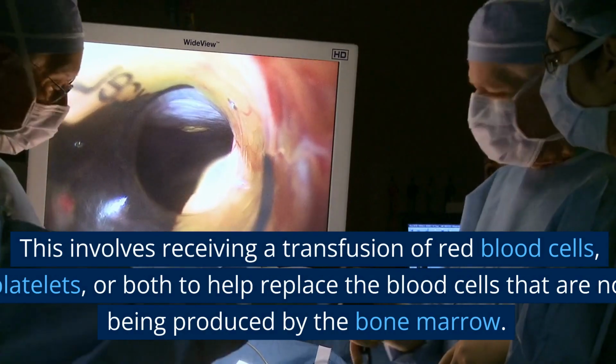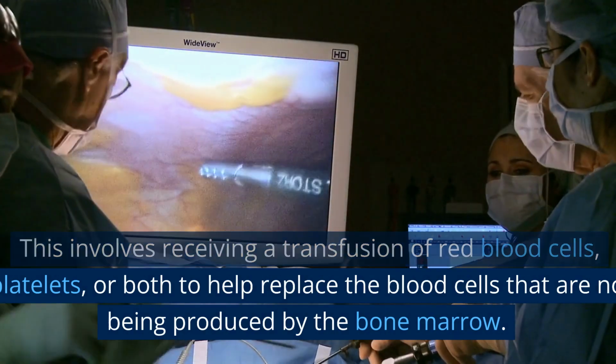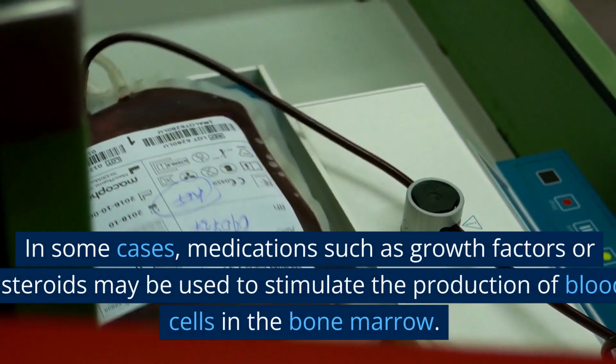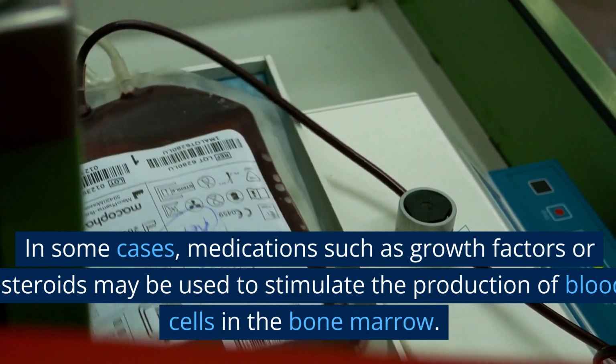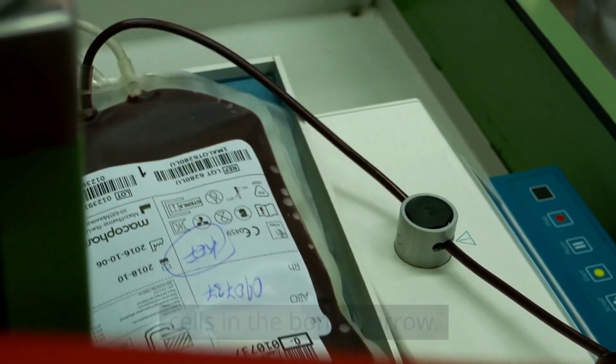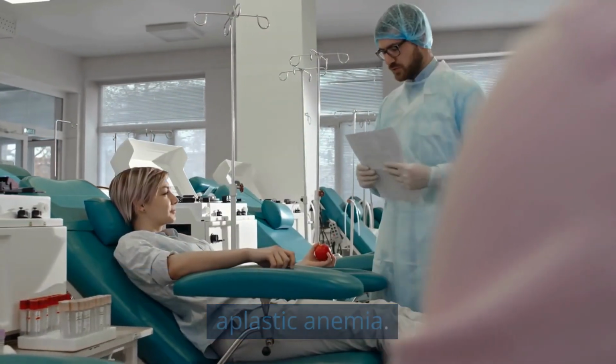This involves receiving a transfusion of red blood cells, platelets, or both to help replace the blood cells that are not being produced by the bone marrow. In some cases, medications such as growth factors or steroids may be used to stimulate the production of blood cells in the bone marrow. This can be effective for patients with milder cases of aplastic anemia.